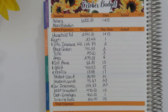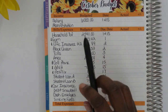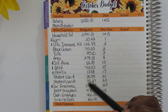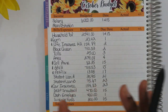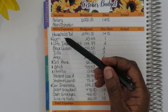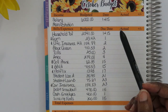Okay, so we got that all done, and I hope you enjoyed my little jazz interlude while I was speeding through putting these in. Just wanted to highlight quickly my household transfer. I have due dates of the 1st and the 15th because I split that, and the household transfer pays for the mortgage, lights, utilities, groceries, all that kind of stuff. It's paid for out of a separate account.